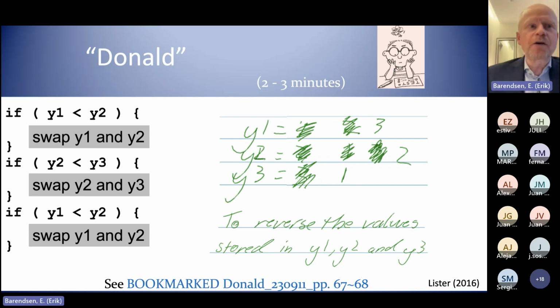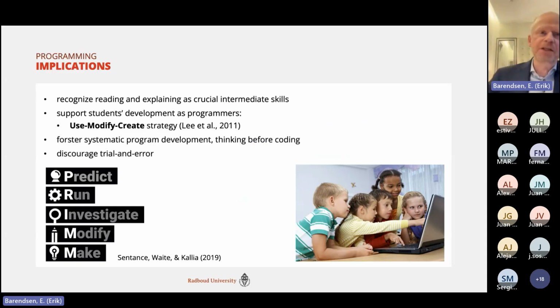So we know a bit more now how students develop when they learn how to program, and we can make use of this. So these are a few applications of that insight. If we know that reading and explaining is so difficult, is so important, then we should pay attention to that in class and lectures. And one of the main strategies for teaching how to program nowadays in schools is the so-called use, modify, create. You first let students use an existing code to understand that existing code and to read it.